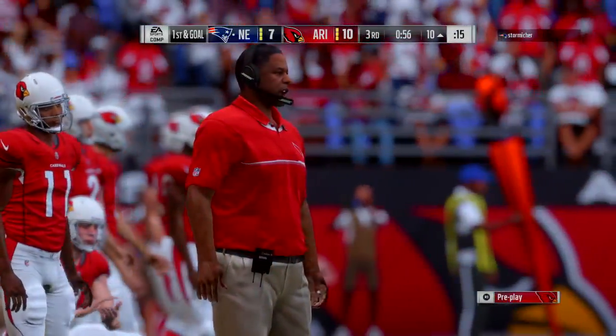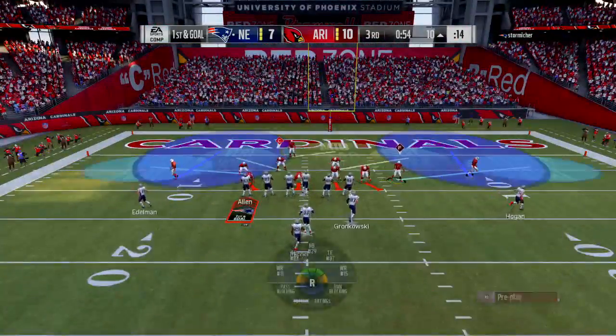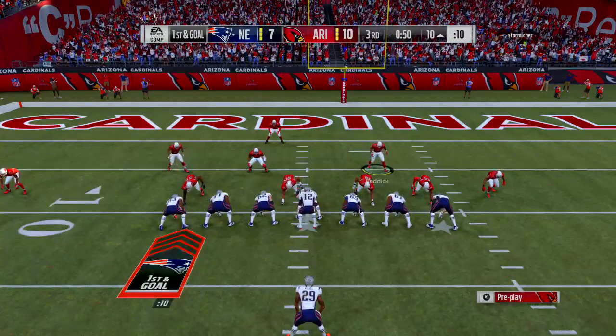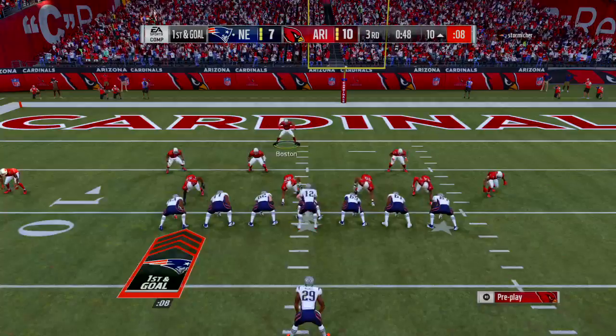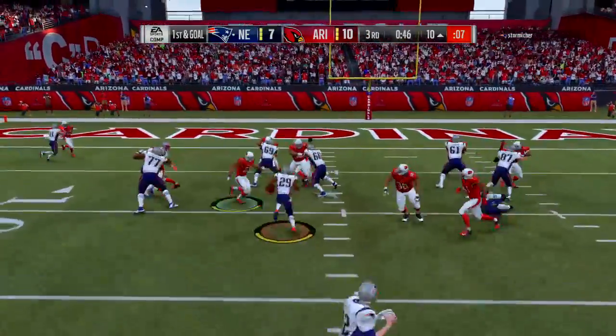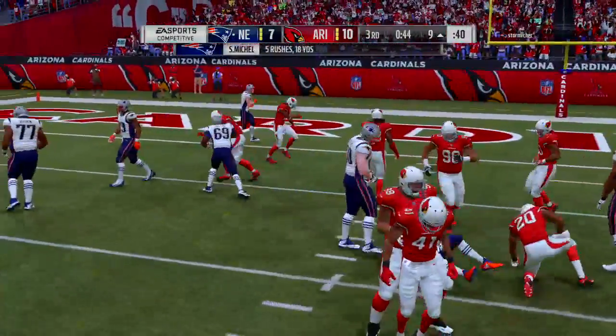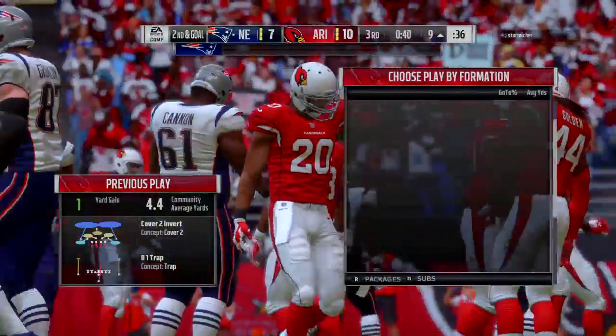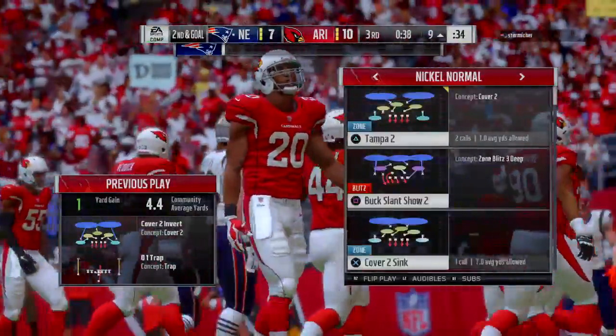Took till the second half, but finally a red zone opportunity here. They've got a 1st and 10 from the 10. Trying to pound it in here with Michelle. And a short pickup there down to about the 9. It's a gain of a yard, and it'll set up 2nd and goal.